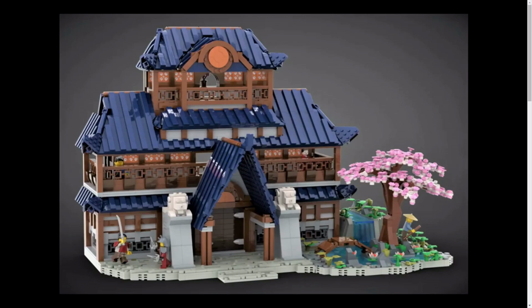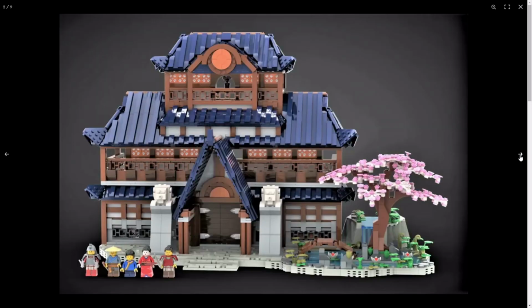Next up, we have the Japanese castle. I think this aesthetically is absolutely beautiful. Something very different. It's a sort of Lego set that we've not seen before. I know the Ninjago sets have a similar vibe, but this as an actual Japanese castle set just looks really lovely, really beautiful. I think this is an absolutely beautiful design.